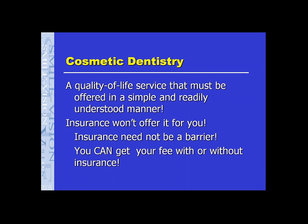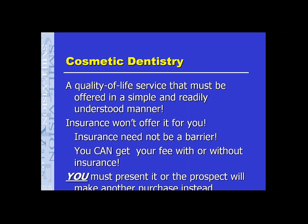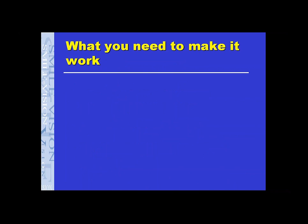If you're interested, let me know, and I'll send you more information about the HIPAA Privacy Act and send you a form which patients can sign and which will allow you to proceed without the encumbrance of insurance payments. And it's totally legitimate. But you have to present cosmetics or the prospect will make another purchase instead.